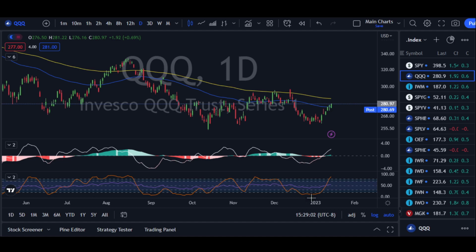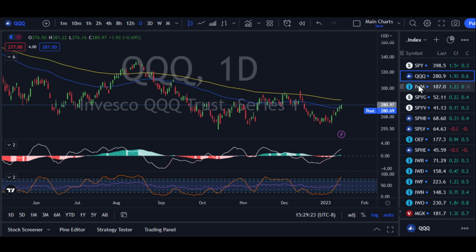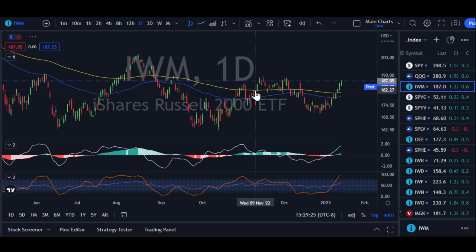Basically, if you see this, the orange line has already sloped up, the white line has already sloped up, and then the histogram here has already crossed. When all that stuff has happened, then you've already missed a substantial portion of the move, and it becomes far too risky to jump into the move now. So obviously the call here is to hold.